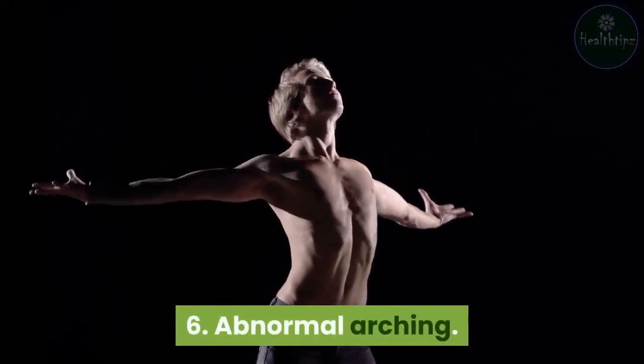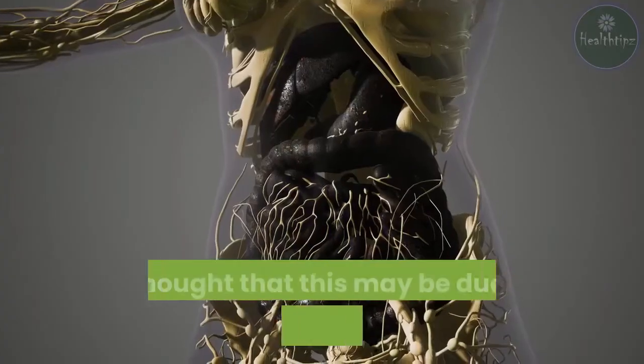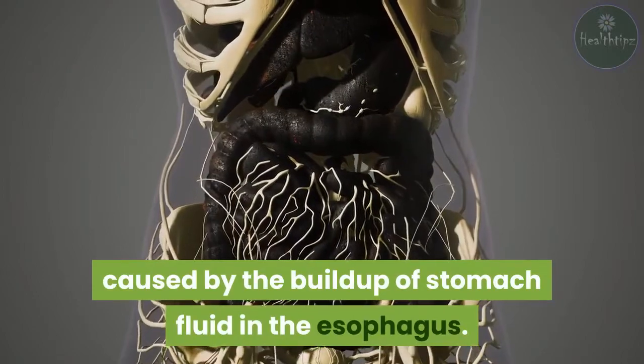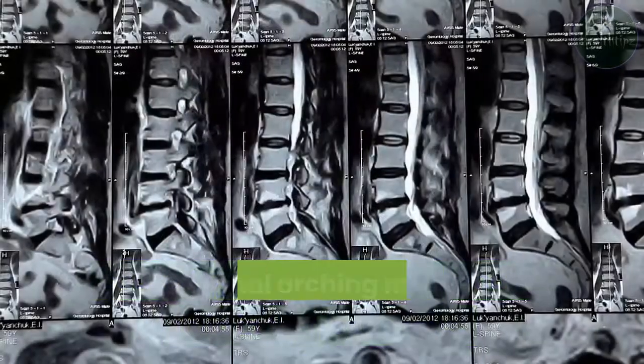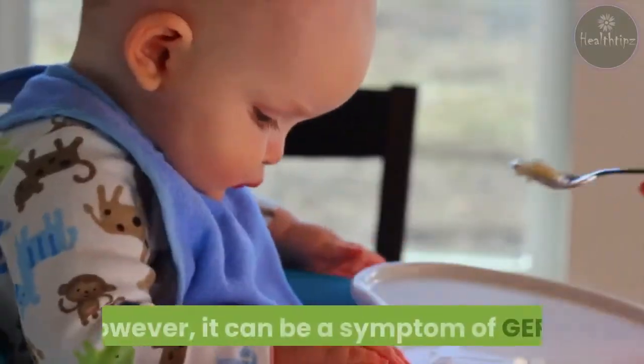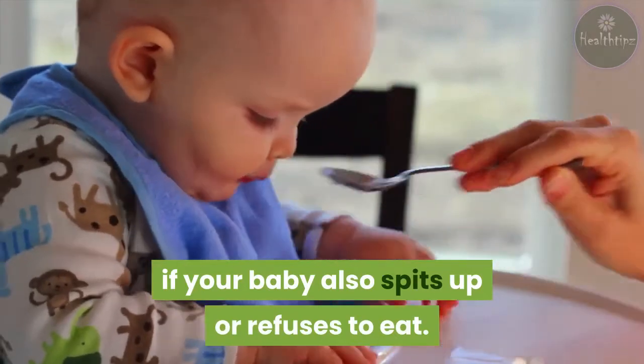6. Abnormal arching. Infants may arch their body during or after feeding. It's thought that this may be due to a painful burning sensation caused by the buildup of stomach fluid in the esophagus. Abnormal arching may be a neurologic problem on its own. However, it can be a symptom of GERD if your baby also spits up or refuses to eat.